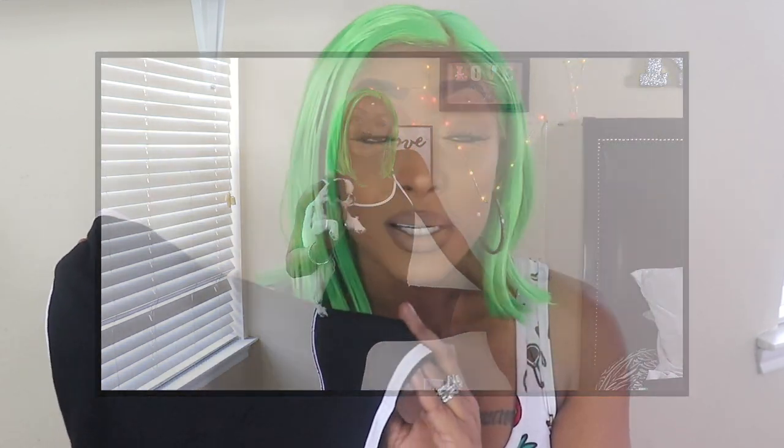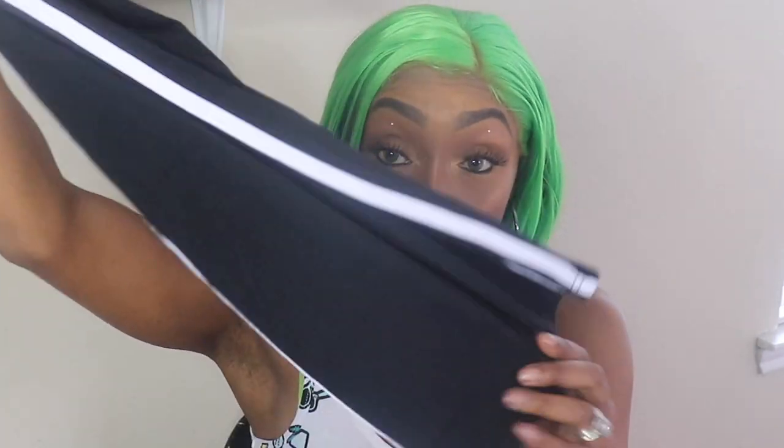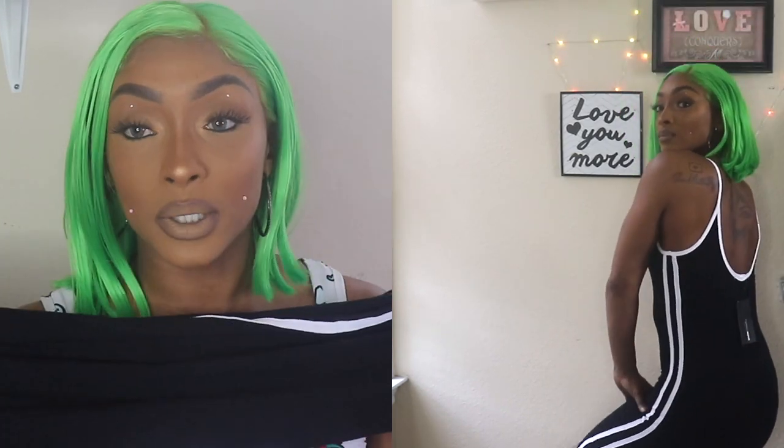I need to get back on Fashion Nova and see if they have more colors or different designs in these bodysuits. And I love the fact that they're shorts. If they have one that's like leggings, the whole full body, I would get it.